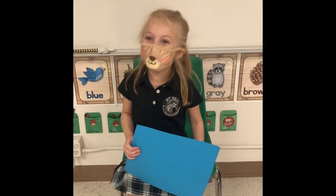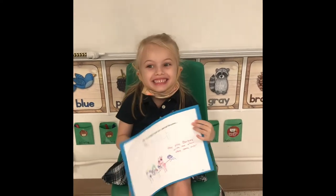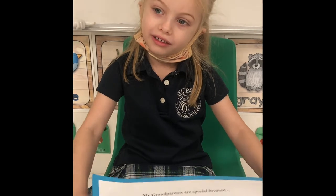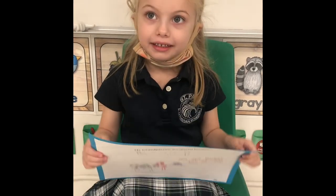I love you. Well, hello, little teddy bear mask. Could you take your mask down and tell us your name? Regan. Regan, can you tell us why are your grandparents special to you? Because they play Barbies with me when they come over. They play Barbies with you when they come over. How awesome. Do you have anything to say to your grandparents?